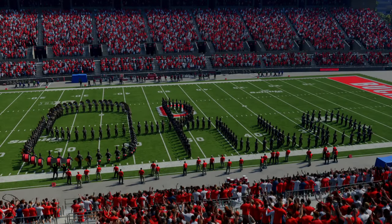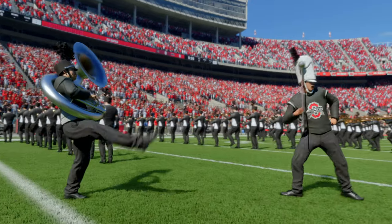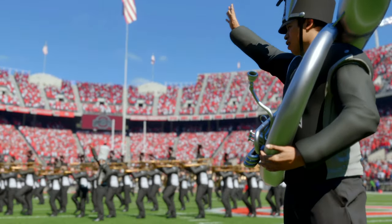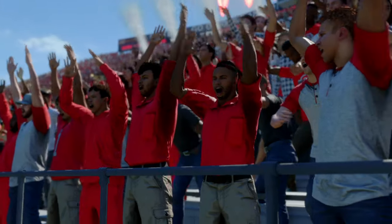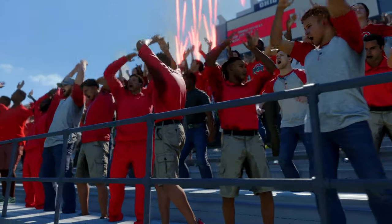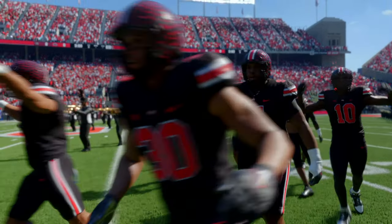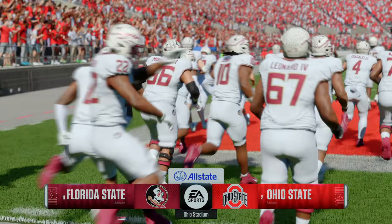Few places are richer in tradition, more steeped in nostalgia than this old horseshoe on the banks of the Olentangy, the home of the Ohio State Buckeyes. The scarlet and gray have this place rocking already. Today, a top 25 matchup on hand, two of college football's premier teams preparing to square off. As we'll see, the number 11 team in the country, the Florida State Seminoles, taking on the second-ranked team in the land, the Ohio State Buckeyes.